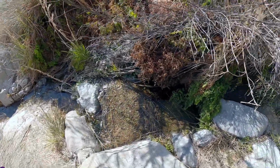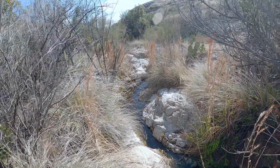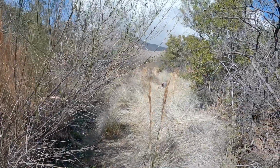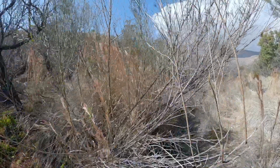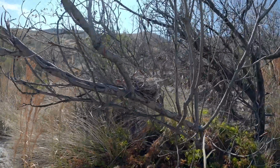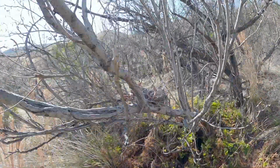Here's a really nice pool. It goes on down there and more, and there may be even more. There's my pack, so I'm not 20 yards off the trail. It's cool. There's a bird nest. Probably last year's.